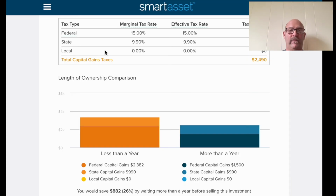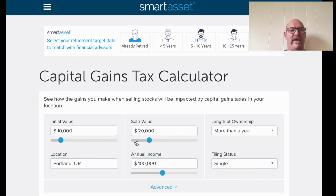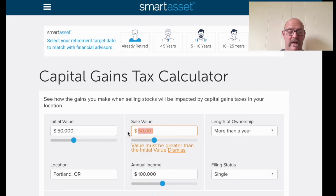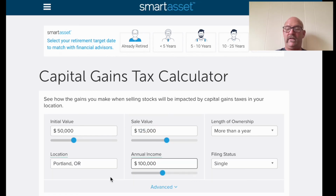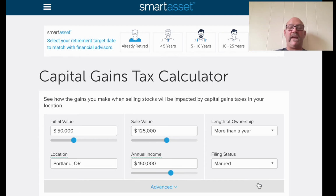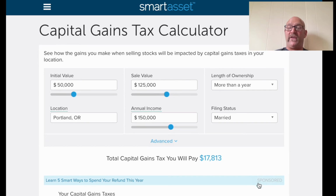So let's go back to our last page. So let's say that I've been investing for a long time, okay? And I started out and I had $50,000. All right. Now I've had this account for, let's say, 15 years, right? And now it's grown to $125,000, okay? Once again, more than a year. We're going to go with Portland. Now let's say that we are a married couple and we make about $150,000 and we're married. So I've made $75,000 over that time. I decided I'm going to sell.